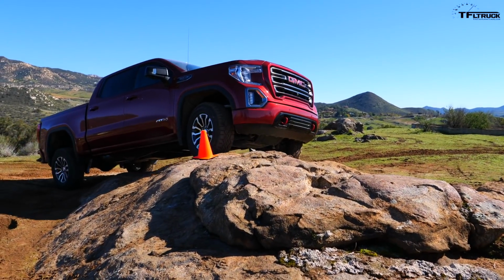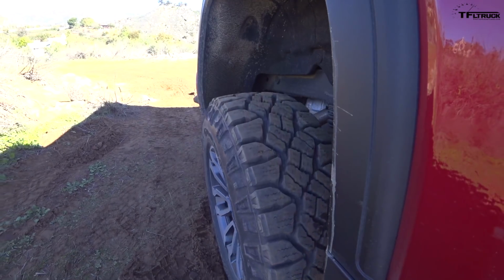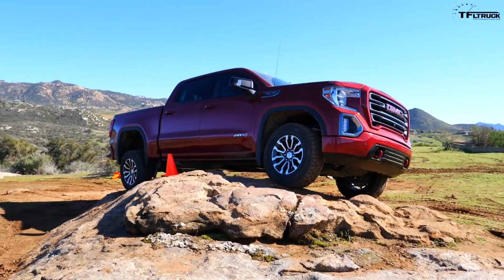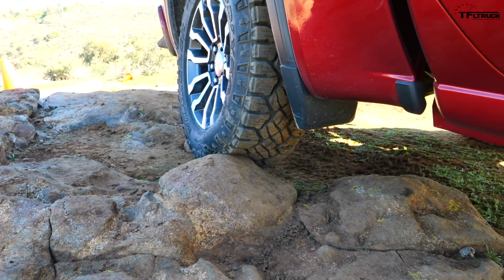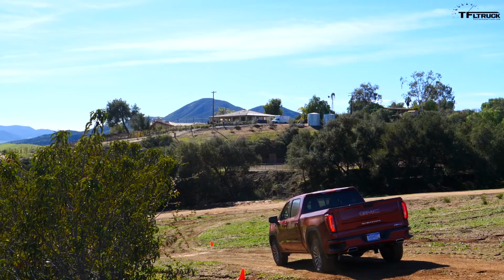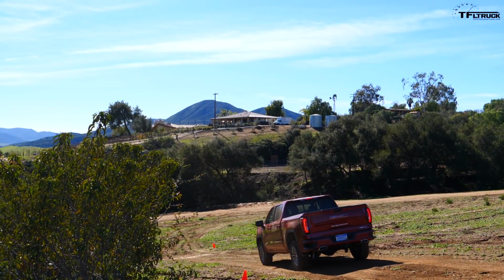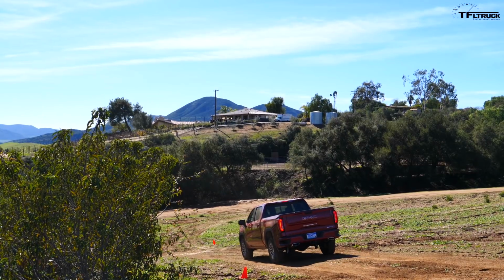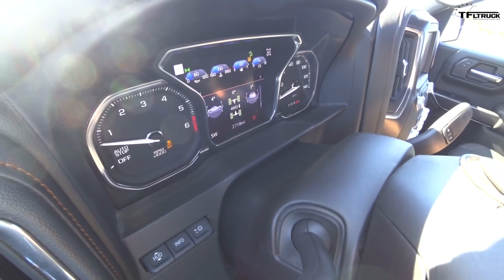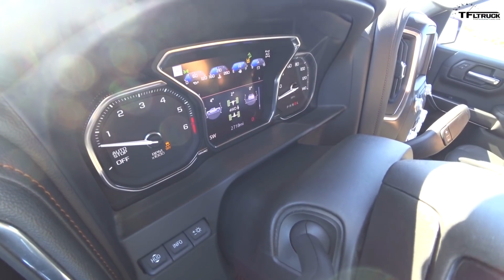Okay, here comes the articulation section. And I'm just gonna use all of my wheel travel, all of my ground clearance. Finally, stage 3 is downhill, and this is where I'm gonna be using hill descent control. It's a fully automated system, and I control the speed of it using the little cruise control buttons.